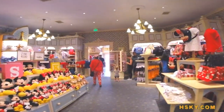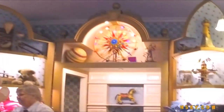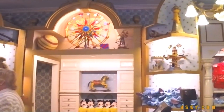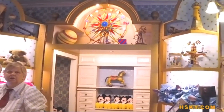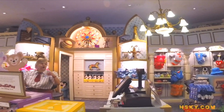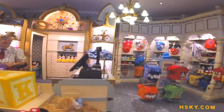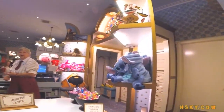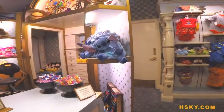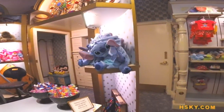Wow, I never noticed this. This is a whale on top and it's spinning. Looking cool. Oh, I didn't notice this. This cash register is like a closet, huh? Is that a camera? Yeah. Oh. Yeah, it's a little tiny camera.